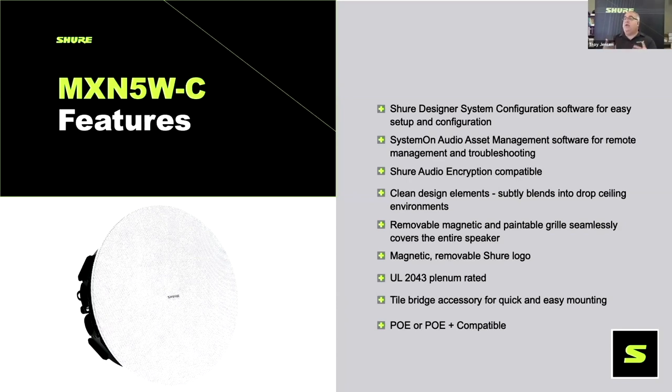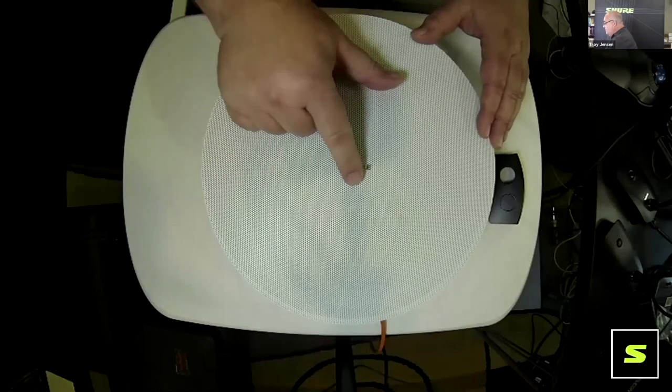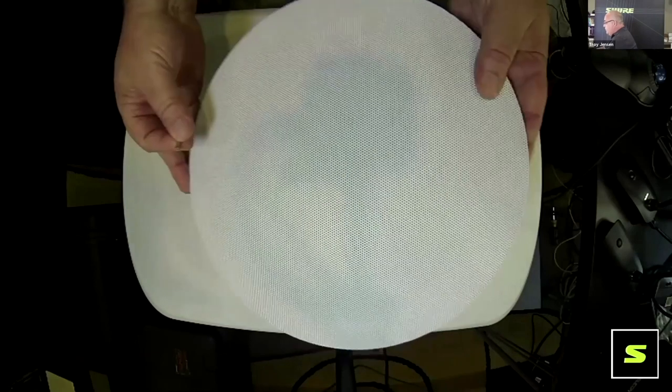If it's PoE Plus, it can draw a maximum of 24 watts from that port, providing 98 dB SPL at 1 meter. Let's take a live look at the loudspeaker itself. And here we have the logo, which, as mentioned, is magnetic and held in place. The grill is magnetic and is easily removable.